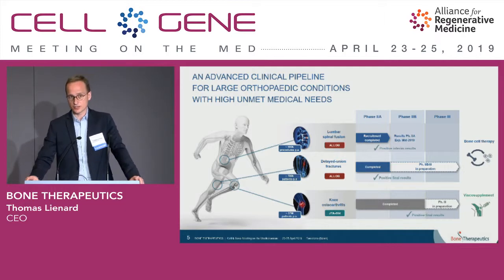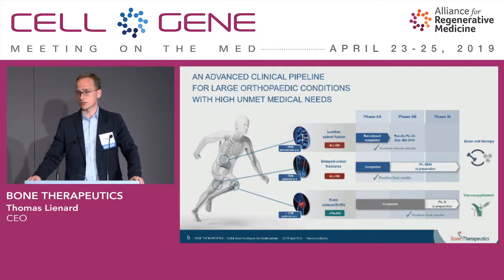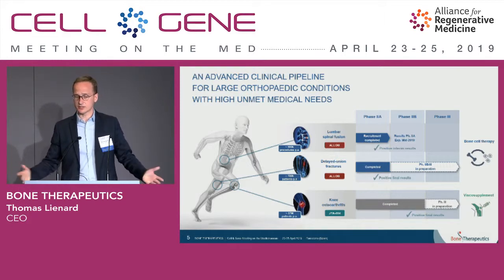It's a very large indication. If you're only looking at the US and Europe, there are more than 500,000 of those procedures taking place every year, and it's a growing market. We completed a phase 2A, and we will unveil the full results in the summer of this year. That's for the first indication, lumbar spinal fusion.